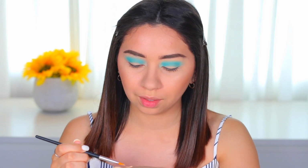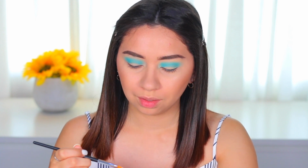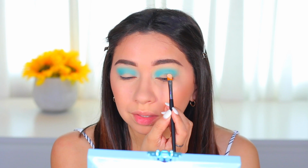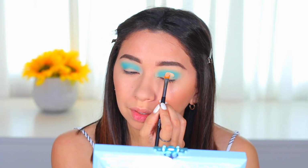It's synthetic, and I'm hoping that it just gets flat. So there you can see it's pretty thin. It did get very, very flat. That's the best type of brush to use, a very, very flat one, whenever you want to do a cut crease or a halo eye. So I am going to cut my crease right here in the center because, like I said, it's going to be a halo, so I'm only going to do it in the center.